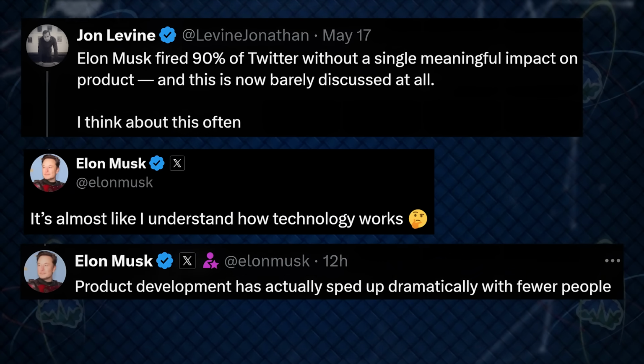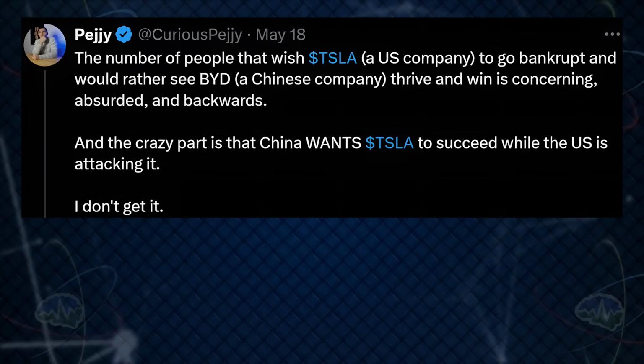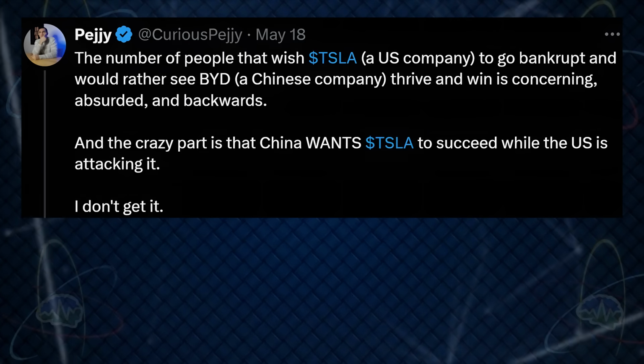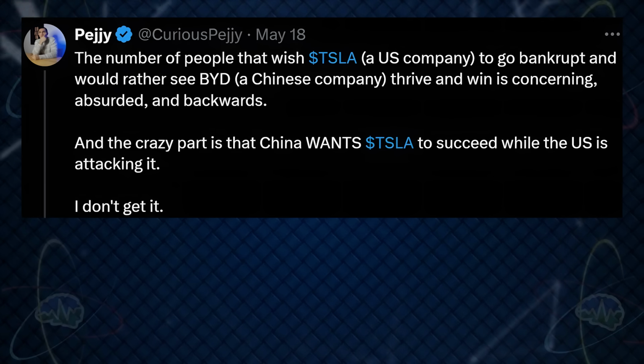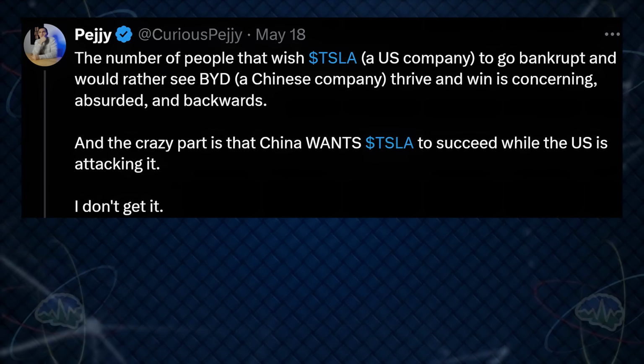Product development has actually sped up dramatically with fewer people. PG says the number of people that wish Tesla, a U.S. company, to go bankrupt and would rather see BYD, a Chinese company, thrive and win is concerning, absurd, and backwards. And the crazy part is that China wants Tesla to succeed while the U.S. is attacking it. I don't get it.